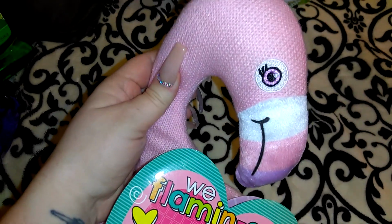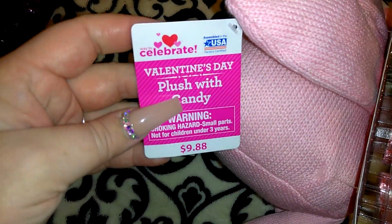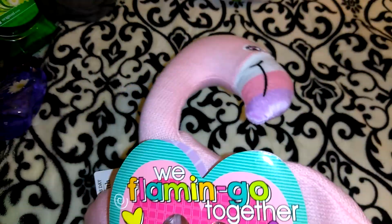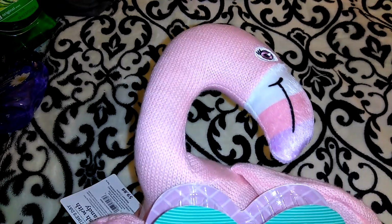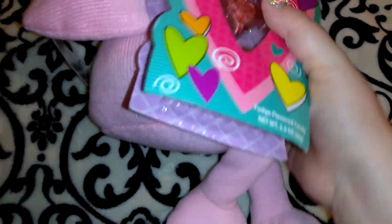I got these on clearance. These weren't from 99 Cents Only, but I got this clearance from Walmart, you guys, for $2 and some odd cents. It's this super cute flamingo, and it says We Flamingo Together. It's got the chocolates. You can see the original price was $9.88. They also had these potted flowers with roses, but they were all dying, and the pot was super cute.